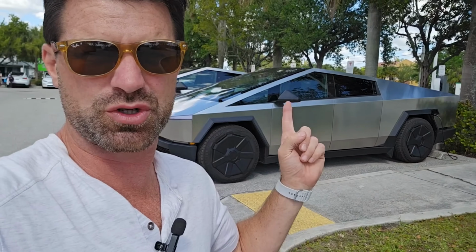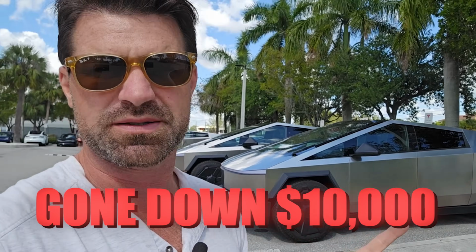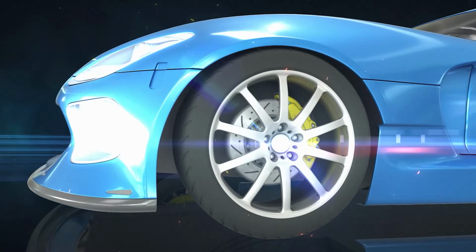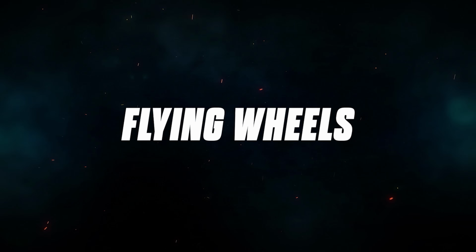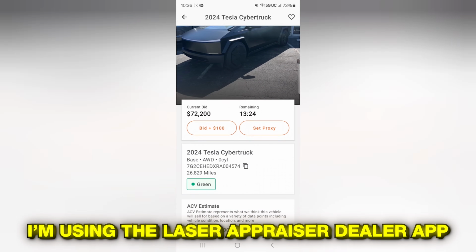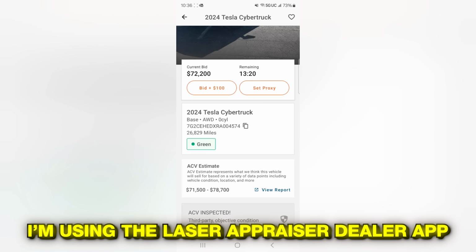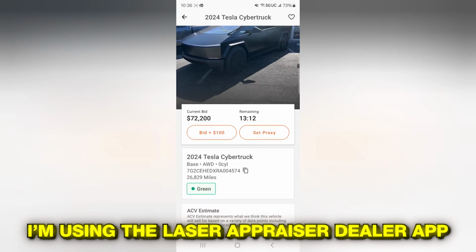And since I sold that truck, prices have gone down $10,000 more just in 2 months. Just to put it in perspective, I'm at the auction right now. While this is running through an online auction, you can see the estimates going between $71,500 and $78,700. High bid right now is $72,200 with no bidding activity. So this isn't even going to sell at $72,000.